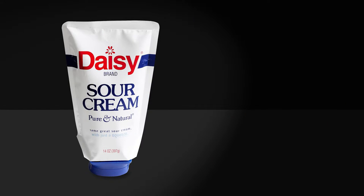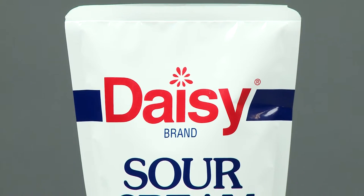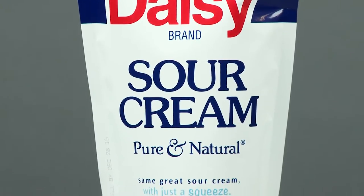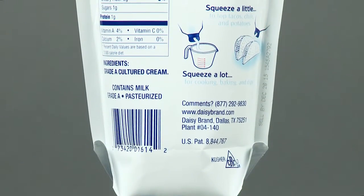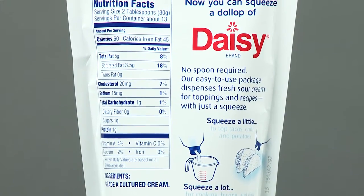A gold award in technical innovation goes to the Daisy brand sour cream squeezable pouch with reclosable dispenser fitment by Sunoco Flexible Packaging. Bob Pischel, Vice President and General Manager, Global Flexibles for Sunoco Flexible Packaging, will accept the award. The unique Daisy brand sour cream package takes food packaging in a creative and functional direction. The Daisy Squeeze package is an inverted, wedge-shaped pouch with a flip-top dispensing closure.